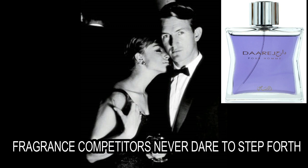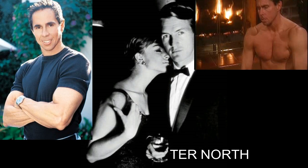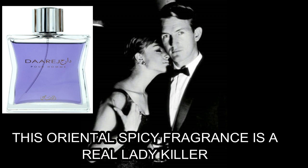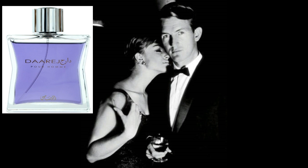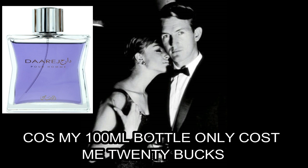Fragrance competitors never dare to step forth, because I'm spraying all my juices like I'm channeling Peter North. Word to your mother. Word to your mother. This oriental spicy fragrance is a real lady killer, with cardamom, amber and of course the vanilla. I overspray it like a mother, never giving two fucks, cause my 100ml bottle only cost me $20.